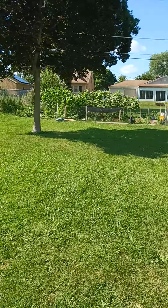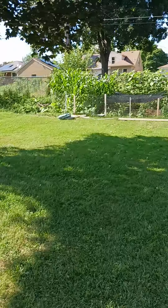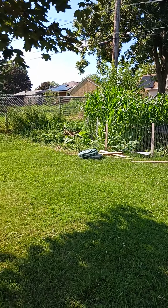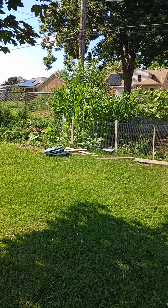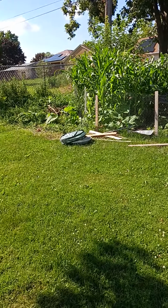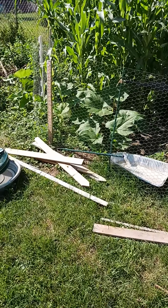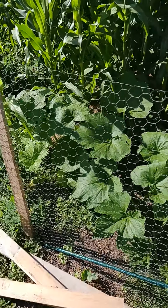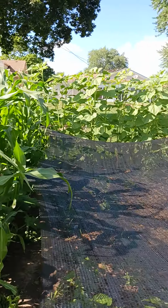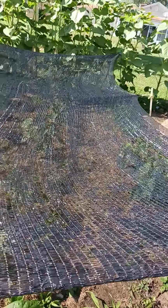And I've been fighting the heat a lot. It's like 88 or something out here. But I believe that is some Silver Queen and Golden Cross Bantam corn. I'm going to have to check the package. Here is a mix of pumpkin, acorn squash, and butternut squash. And those are some mammoth sunflowers. And all of these are different varieties of peppers.